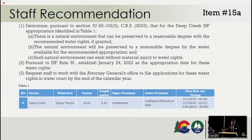And so those determinations are: one, determine pursuant to 37-92-102(3) that for the Deep Creek ISF appropriation identified in Table 1, A, there is a natural environment that can be preserved to a reasonable degree with the recommended water rights if granted. B, the natural environment will be preserved to a reasonable degree by the water available for the recommended appropriation. And C, such a natural environment can exist without material injury to existing water rights.